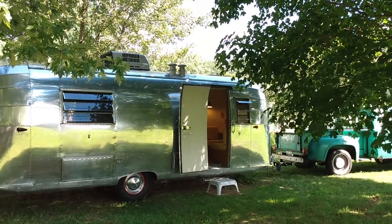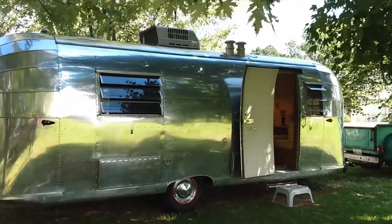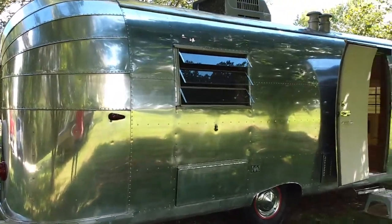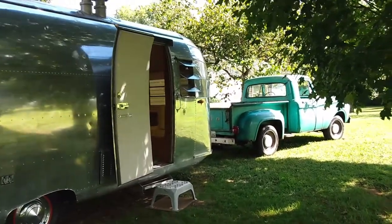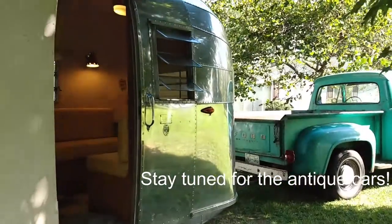Hey everybody, today's video is a 1961 Avion. This belongs to a friend of mine and he is rehabbing it. He's got it all nice and shined up, and there's his antique truck that he can tow it with. So this is still a work in progress, but I'm going to show you inside.